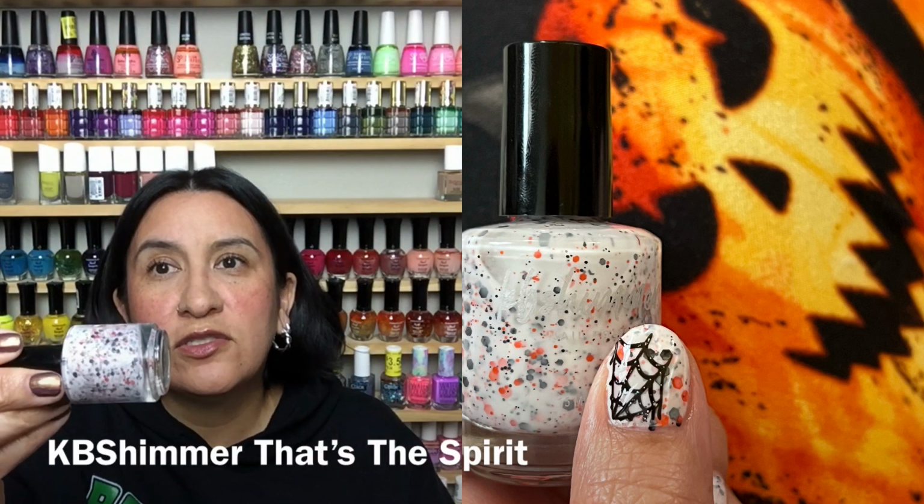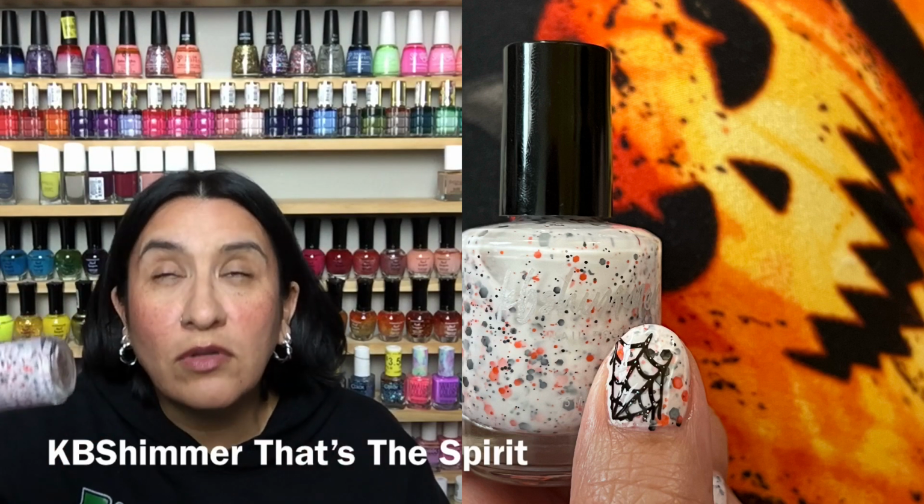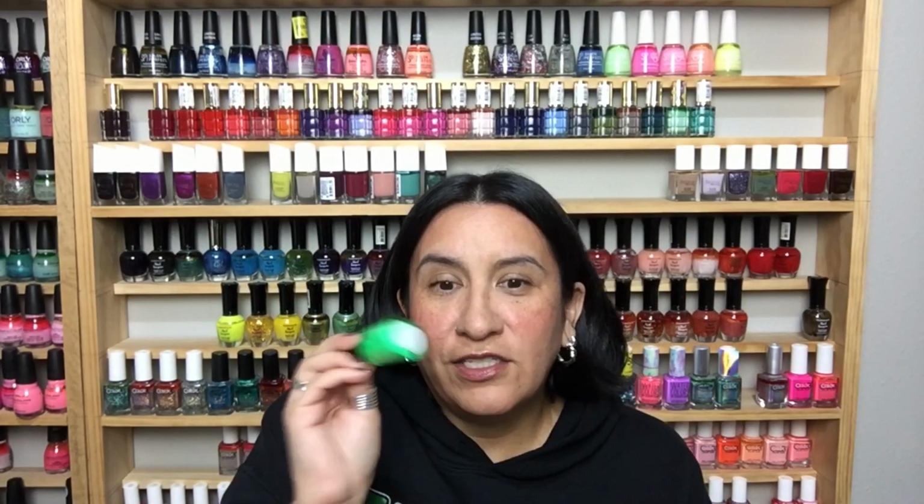But this polish is so good, you guys. If you pick this up, let me know if you wore it. I just felt like it was totally and completely Halloween appropriate and adorable. Then I had plans to wear this Dreamland Lacquer, and I just never got to it.